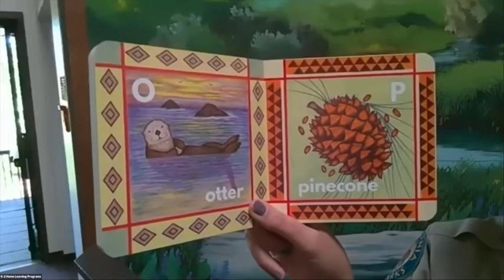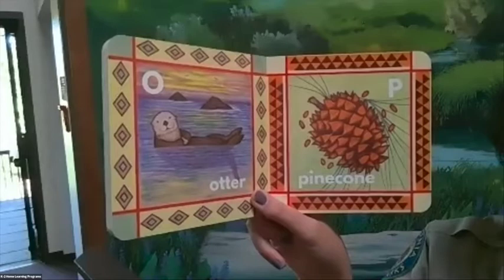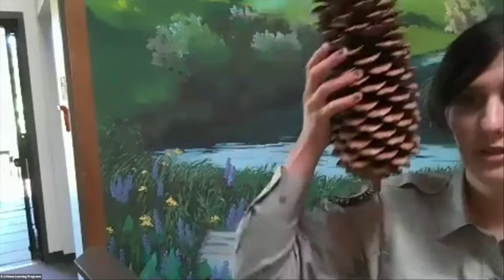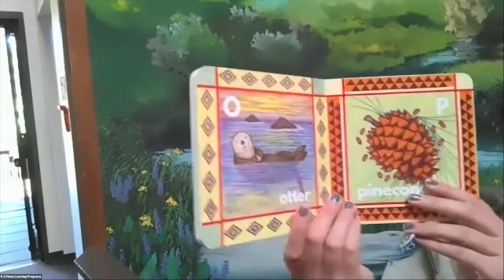P is for pine cone. Have you ever seen a pine cone before? Raise your hand if you've seen a pine cone. Maybe you've done arts and crafts with a pine cone before. I have a really large pine cone here. It's huge. Oh, bigger than the size of my head. This is a giant pine cone. Maybe you've seen one that big, or maybe you've seen one smaller than that, because that's a pretty large one.